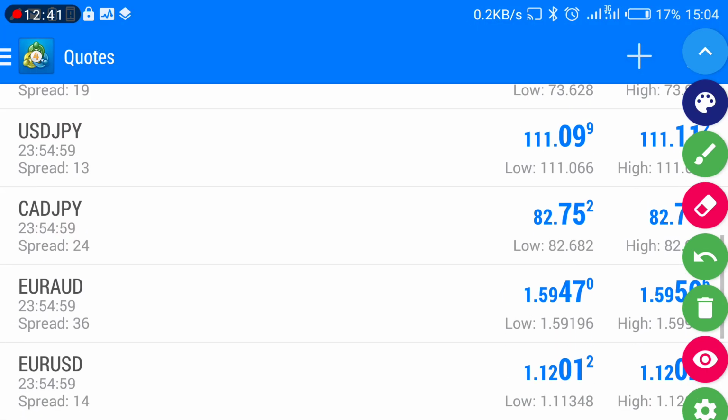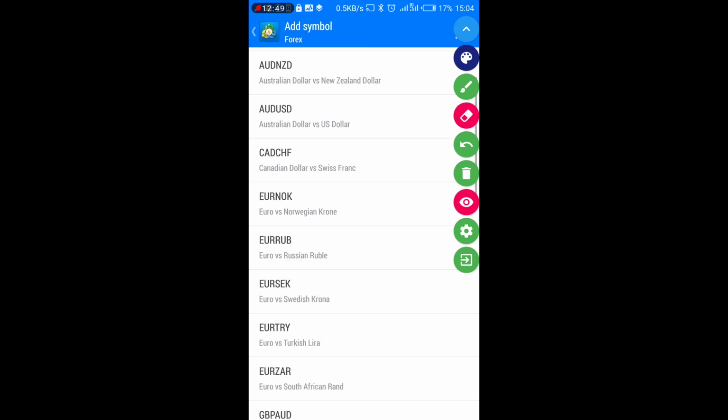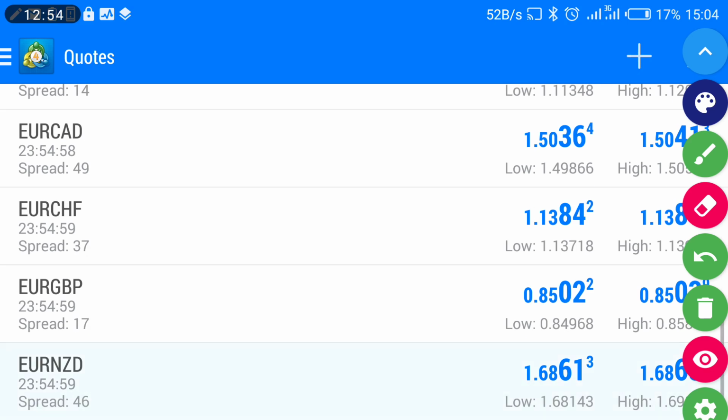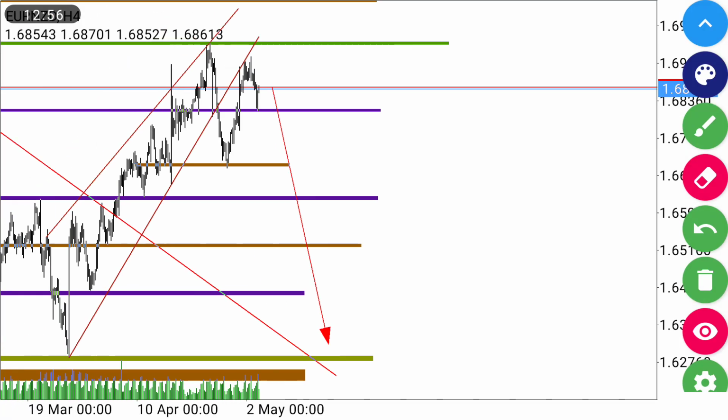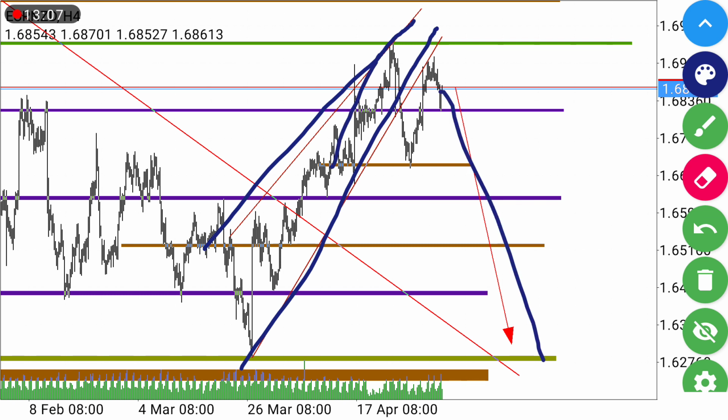For more pairs, we'll be looking at EURNZD. For EURNZD, there is a good formation of a wedge, which signifies the direction of the trend is going to be changing, and also there is a formation of double tops. So we're anticipating it to continue moving down. So it will probably be moving down. That is our high probability for EURNZD.